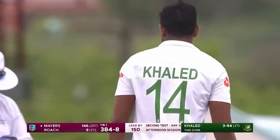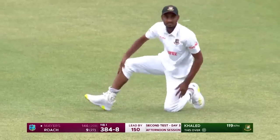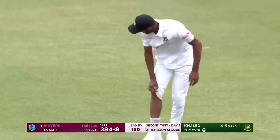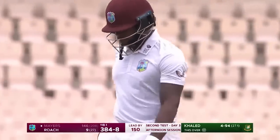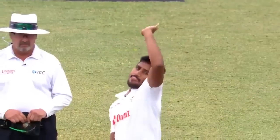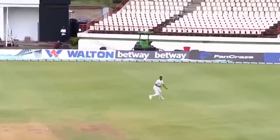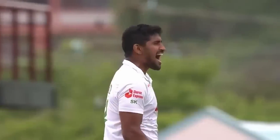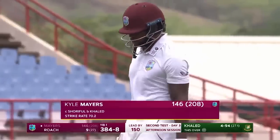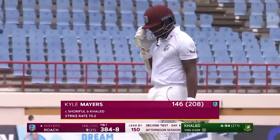Kyle Mayers eventually falls after an excellent innings. A momentum-changing knock, his second Test match century. But now he goes. Khaled strikes again for Bangladesh. Good delivery. Kyle Mayers seemed like the ball stopped on him a little bit. Good catch in the end by Shoriful. And Kyle Mayers' wonderful knock has come to an end. He's gone for 146. West Indies 384 for 8.